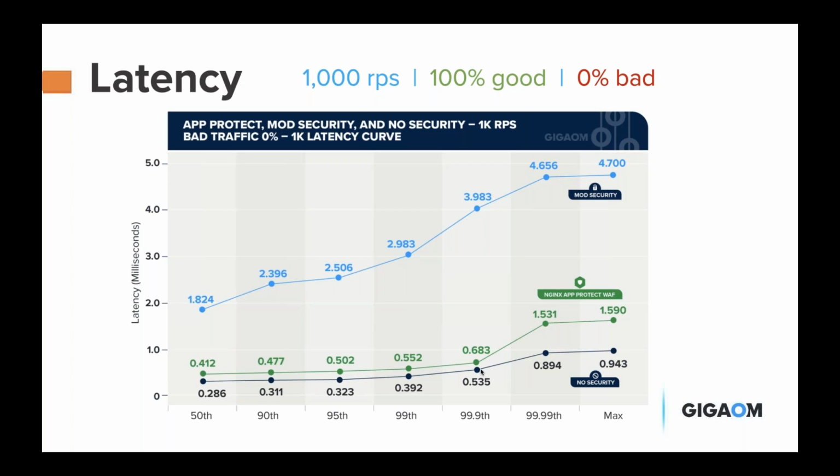When we introduced, the next line up is the green line. That's your NGINX App Protect WAF results. As you can see, the difference between having nothing at all and introducing App Protect WAF with all the threat signatures and all the checking it does introduced very little latency, maybe 50% more at the maximum or 99.99th percentile. That's pretty good. ModSecurity, on the other hand, at 1,000 requests per second was a little bit higher.